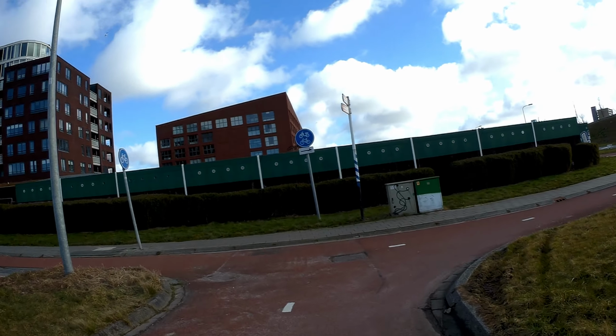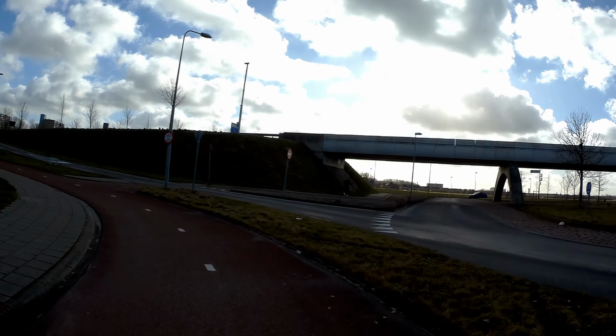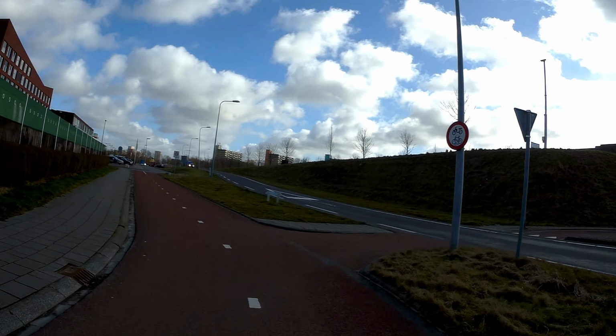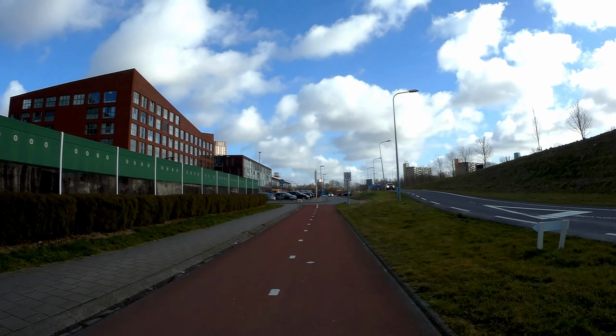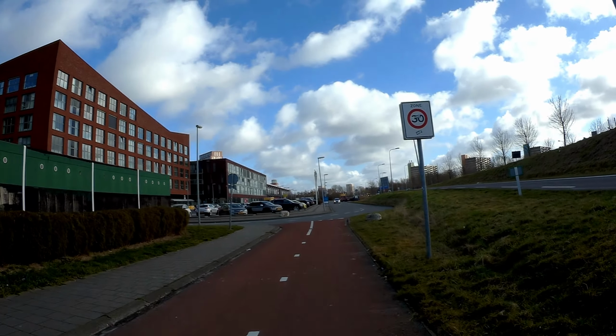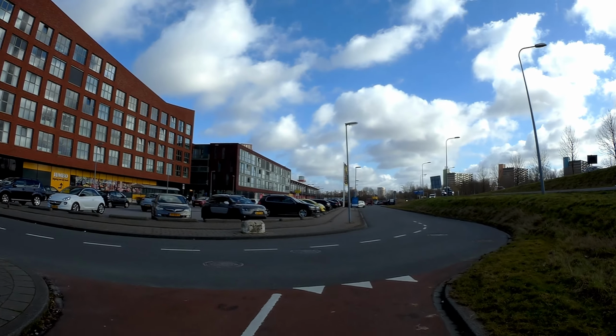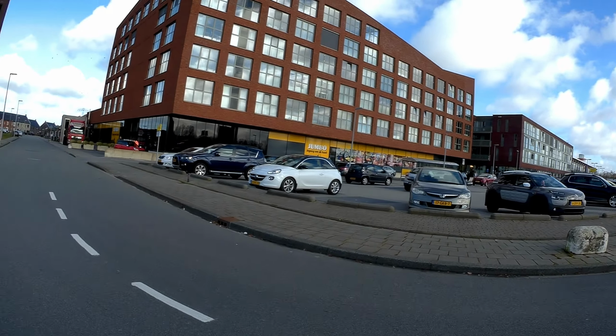And apparently this is a dual bike lane, so I can go both ways. Let's do so. Yeah, arrived at Reitdiephaven. Spot prediction, it will be busy there.